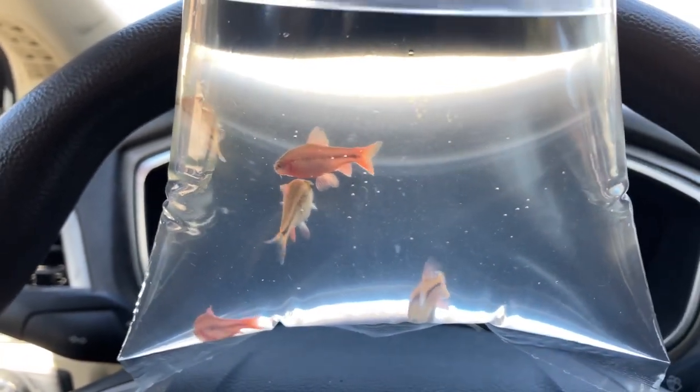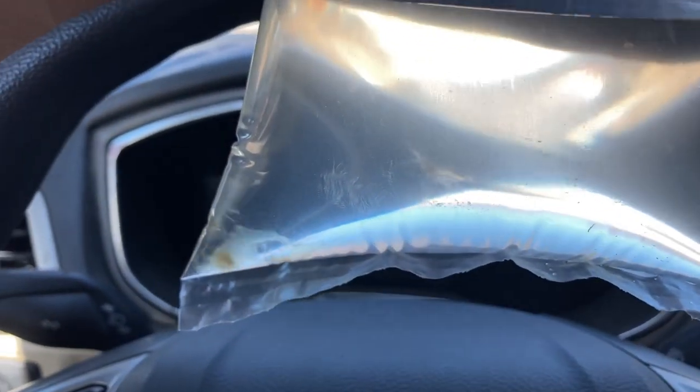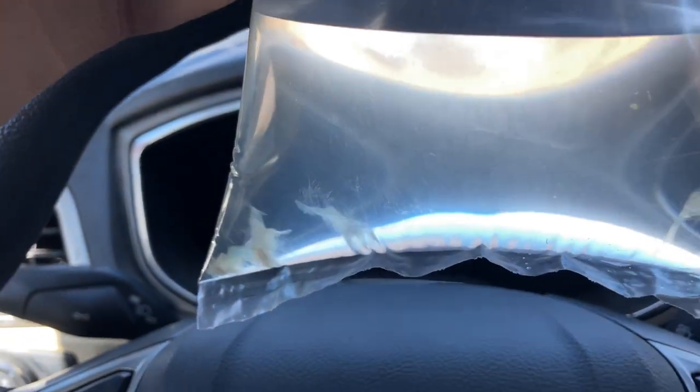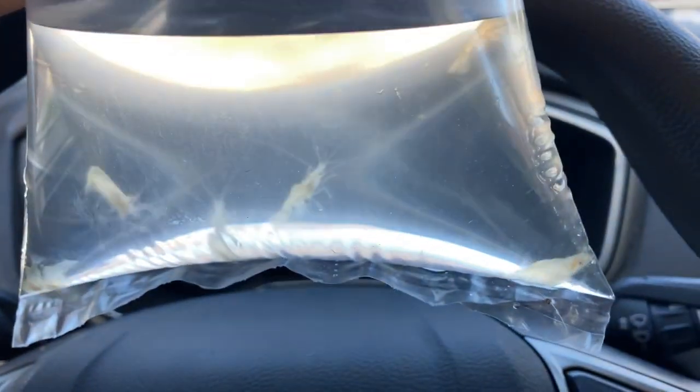And this is also the other thing that I got. Check it out. I also got some little ghost shrimp. I got about 10 of these little guys, and this is gonna be great for the cleanup crew. Any little scraps that Sally leaves or the other fish, they're gonna be there to clean it up. So this is gonna be great.